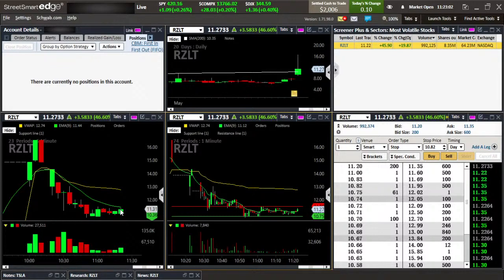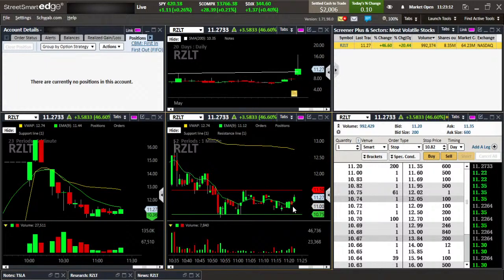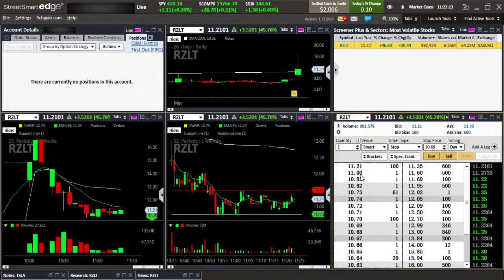Getting up there and challenging the 9. If it does get above the 9, it has room up to the VWAP, and that's it. I think it's going to get rejection off of the VWAP. '20s are on the bid. 21. 11.50 sitting there strong. $11.43, 26 on the bid. 21, will it drop under the 20s? If it does, it's going down.